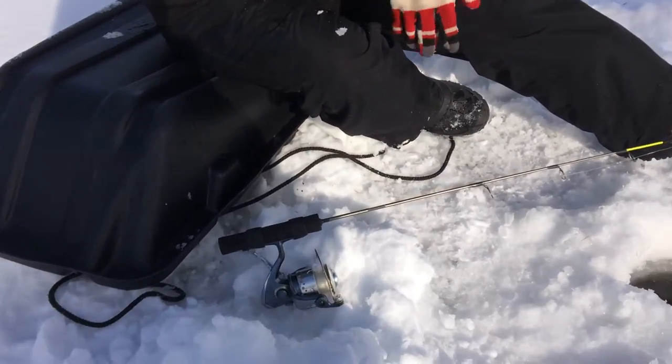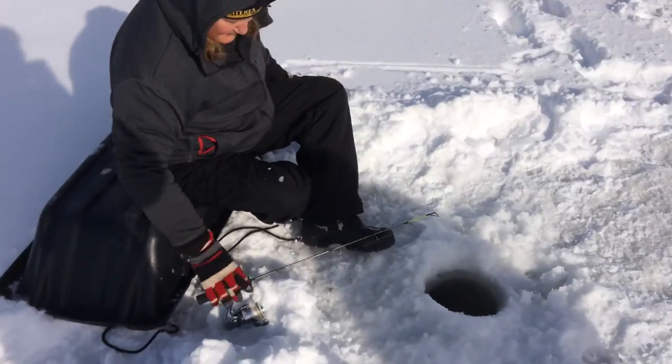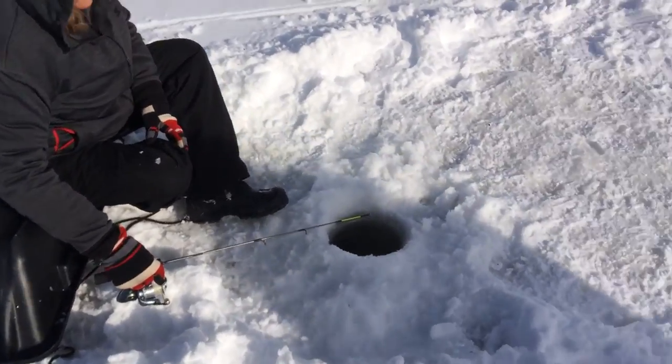We got a trout for now. We got one. Better than none. I got your trout so far. That's alright, at least I caught a buzz.